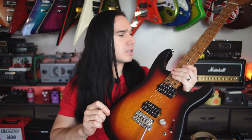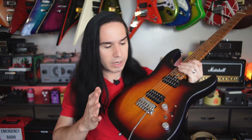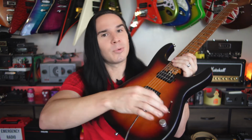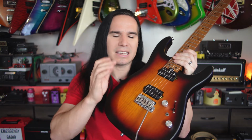Okay, so we're back here now. Let's go ahead and check out how this guitar actually sounds. I've been playing with this thing. I've had it for 2 or 3 weeks now, and it is a joy to play. Did I mention it has coil splitting here? We're going to go through all the different sounds we can get out of this guitar, so let's go ahead and get into the sound demo.